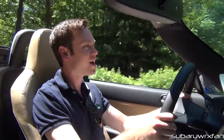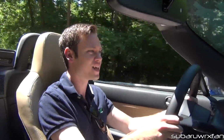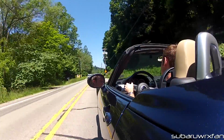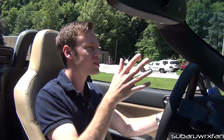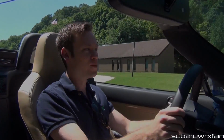You rev that motor out, it sounds great. It almost has like a Honda 4-cylinder kind of sound. Of course, this is a 4-cylinder, but it sounds really great when you rev it out. And this is just fun. You forget about all your problems, you forget about everything going on, and you're just focusing on the driving enjoyment, the beautiful surroundings. It's really wonderful.